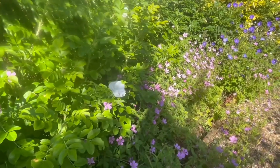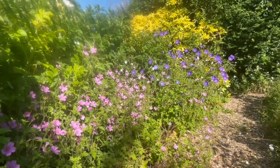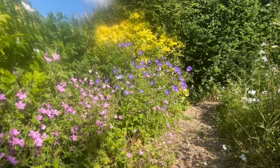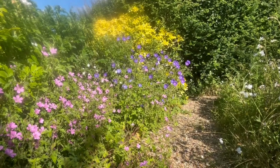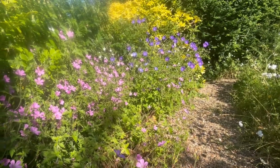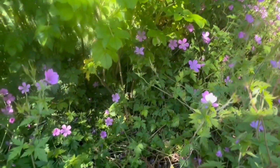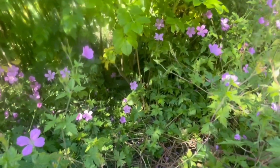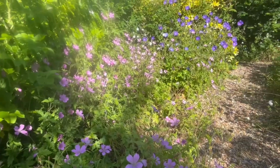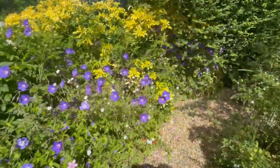Hardy geraniums are doing pretty well this year. There is a mixture in here. I can't remember what the pink ones are called, but the purple ones at the back, the taller one, I think is Johnson's Blue, and then the slightly smaller purple one is Roseanne. I'm actually going to swap out a couple of the pink ones at this end for some more purple ones, just to reduce the kind of focus on pink, which seems to be a bit of a theme in this border at the moment.